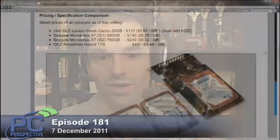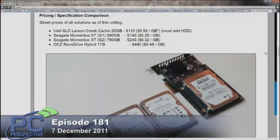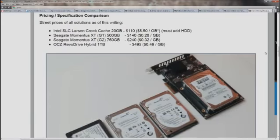So market prices, the Momentus XT, the newest one, 750 gig, it's $240. That's only 32 cents a gig. Not bad. It's still like $100 surplus over a typical laptop drive of the same size, but $100 extra for a situation where you only had one drive bay, that's really your only way out, other than just going pure solid state drive, and then you're paying through the nose to have 750 gig worth. That's a lot of money.